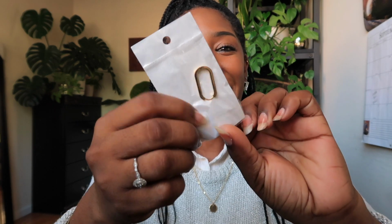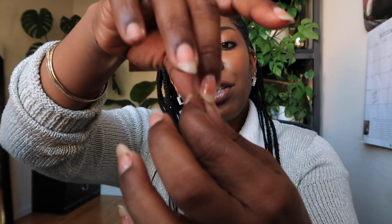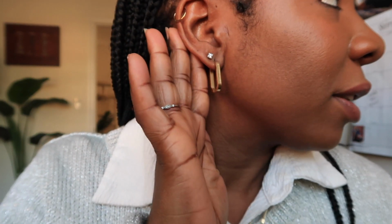Oh, I was about to say, where the other earring at? All I saw was a package like this. I was like, yo, where the other one at? So I got these earrings here. They just open up like so. But I just like cute little earrings like that. They are actually pretty cute, and I think that these type of little earrings are perfect if you just want to add a little something to your look.